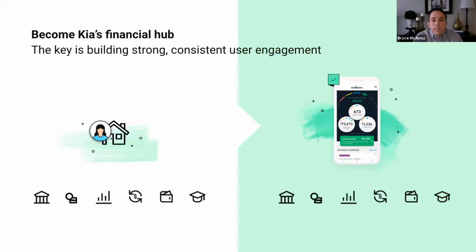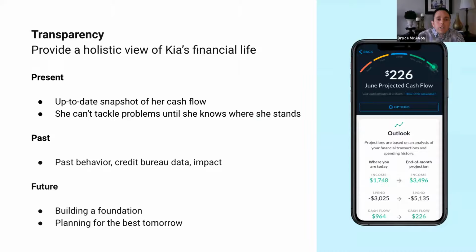So at LendingTree, we think of 3 key pillars when it comes to delivering this experience for our users: transparency, planning, and empowerment. And we'll discuss those a little bit more in depth right now. Transparency. So going back to this relationship financial hub that we wanted to create, we did a lot of user research, and we found that the easiest way to represent a customer's financial situation to them, someone like Kaya, was providing a clear and obvious representation of their past, present, and future.